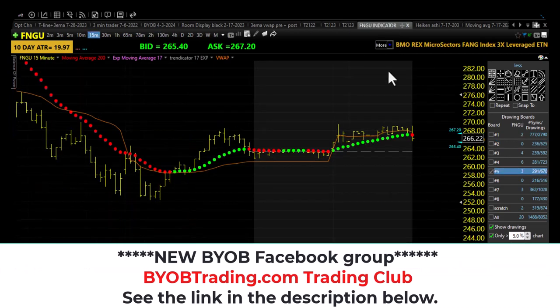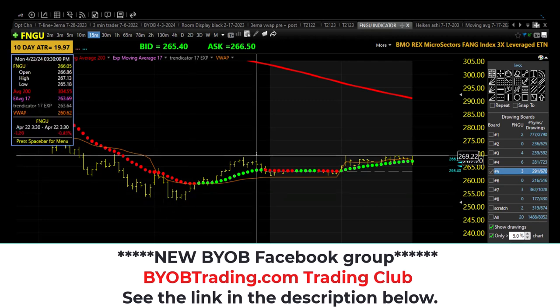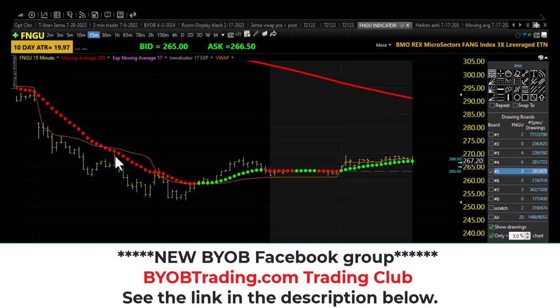All right, FNGU indicator. It's the 15-minute FNGU indicator. Okay, red at the beginning of the day, sell-off, and then we went in and we made a higher high right there. So we didn't really make a significant lower low. See, the pullback didn't make a really significant lower low. Wound up making a higher high. Okay, now notice we didn't break this high.